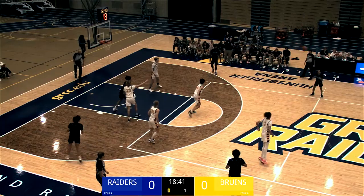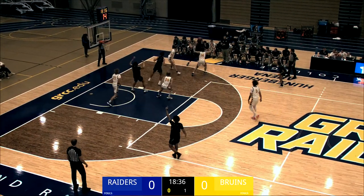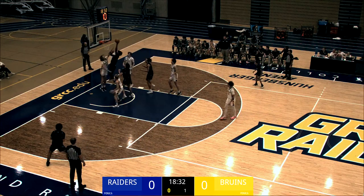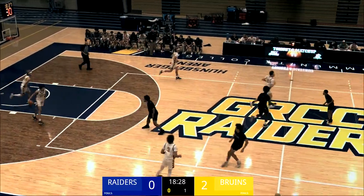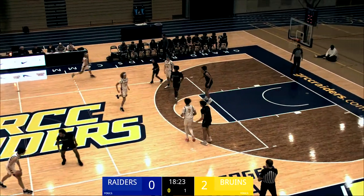It looks like the Raiders are starting a little 1-2-2 zone. As it goes inside, it's tipped away. Driving baseline, shot up, the first bucket of the game, just scored by Jameer Carnell, the 6'2 freshman.